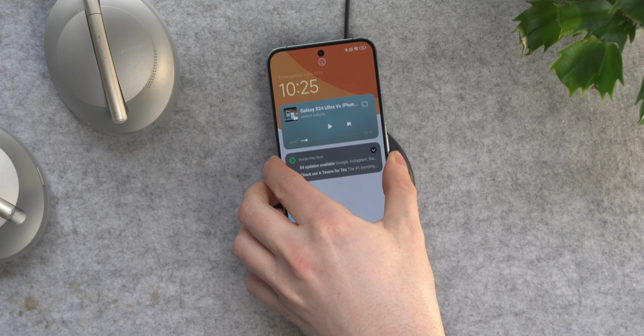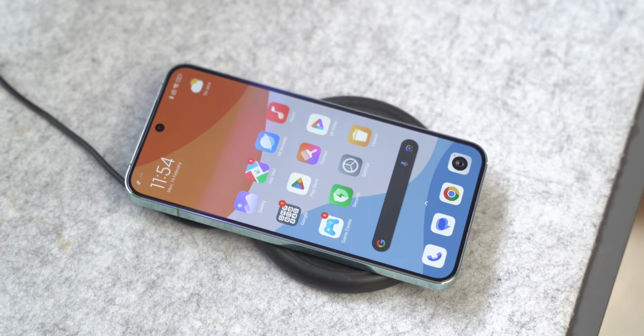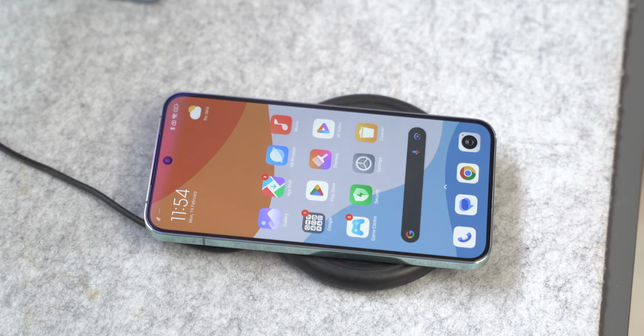While we're talking about the back of that phone, I want to talk about the charging speeds here because wireless and wired charging are seriously impressive with the Xiaomi 14. Xiaomi says that this can do 50 watts wireless charging, which means that it can get from 0 to 100% in around about 46 minutes, which is pretty impressive.